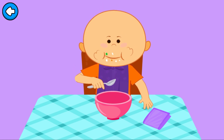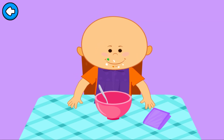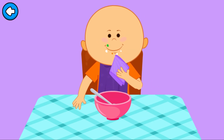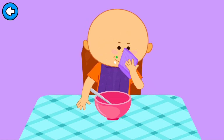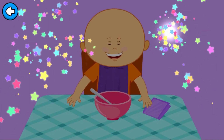When I finish my food, I keep the spoon in the bowl. After finishing my food, great job!